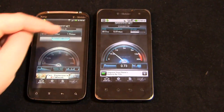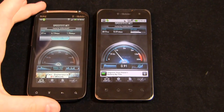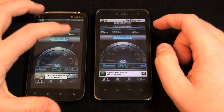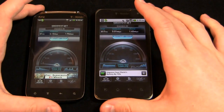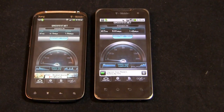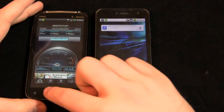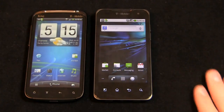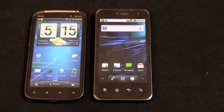So you can see 4.13 megabits per second here, 5 over on the G2X. So we're getting some faster speeds on the G2X with a slower upload, though, versus the Sensation 4G. So kind of a washout there, but still pretty close in terms of download speeds. You know, just network based, and obviously it's rush hour, so that's something that plays a role as well.